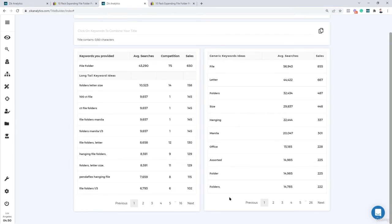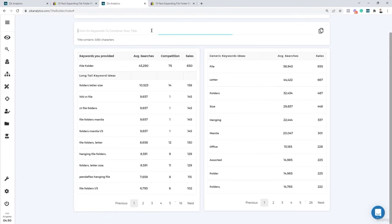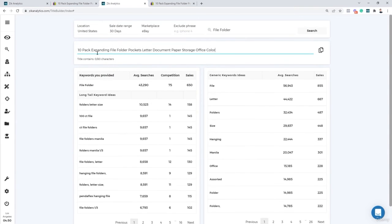So after I've run the search and I get the data, I will prepare for optimizing the title. So I will come here and I will copy the title and I will paste it here into the title builder. Now, what I can do is I can see how to improve this title using these keywords. But the first step that I will do is I will try to remove all unnecessary keywords. So for instance, 10-pack is important. Expanding file folder important, pockets, letter, document, paper, storage, office, they all seem to be important, right?